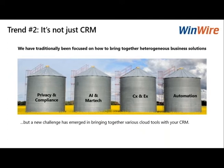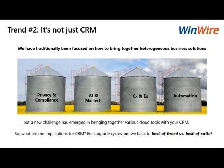There's a plethora of AI and MarTech solutions that are out there. How do you get those working together with your CRM solution? What about customer experience? For example, your Adobe solutions that are providing that web front end, your mobile front end to your clients, your employee experience, which is, for example, a Workday, and then combine that with all of the robotic process automation and intelligent automation solutions. So I think the real trend here is around, are we back to this discussion around best of breed versus best of suite?